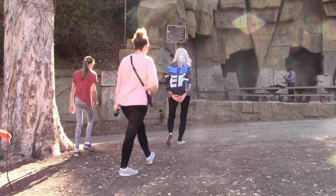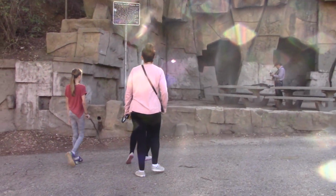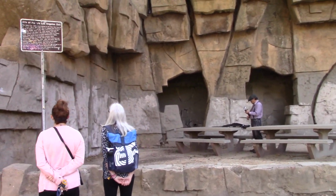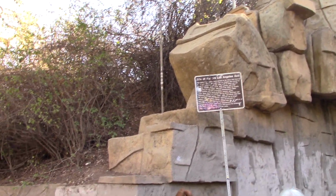As we walk by these old cages, you'll notice how small they look. And it makes you realize how mistreated some of the animals were back in the days of the old zoos.